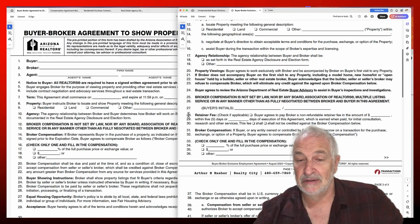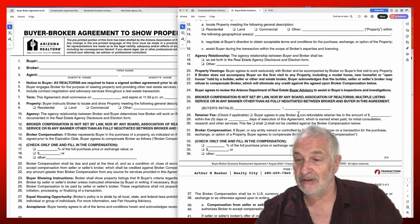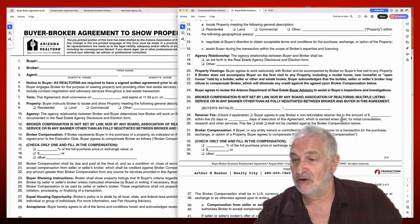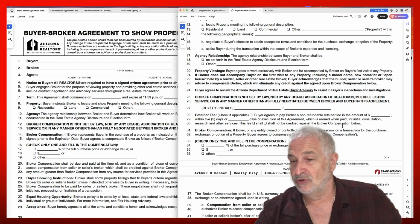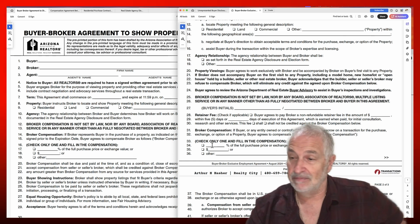Now on this, there could be a retainer fee. So if you have somebody that you like, they may request a little non-refundable retainer fee, for their initial consultation, and this fee shall be credited towards your compensation below. So you may give a little bit up front, but it'll be credited down here, which is something.